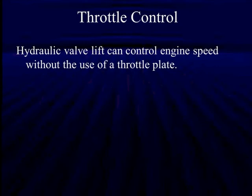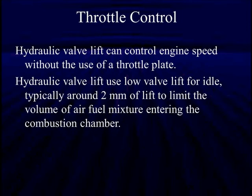Let me explain how. We've got to start off with throttle control. Hydraulic valve lift can be used to control engine speed without the use of a throttle plate. Hydraulic valve lift uses very low valve lift at idle on the intake valve, typically around 2 millimeters of lift. Now this will limit the volume of air and mixture that can get into the combustion chamber.